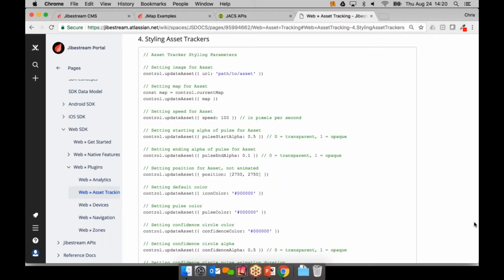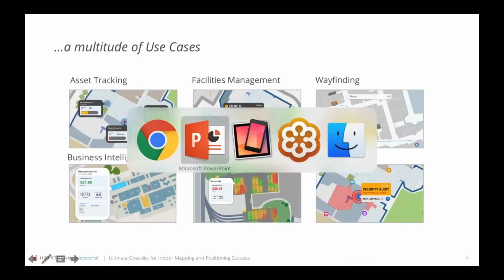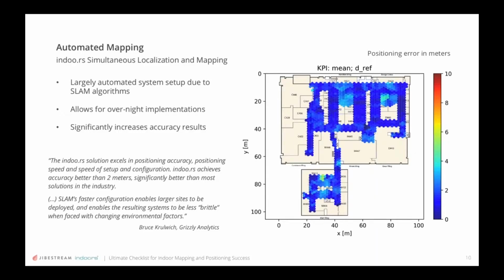So I'm going to turn it back to Bernd here just in a second, and we're going to do the flip side of that on the positioning side. So Bernd, over to you.